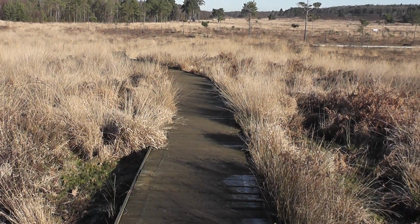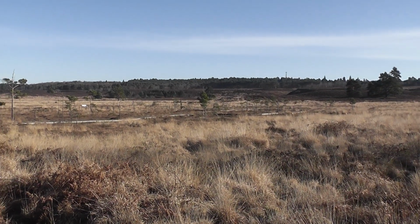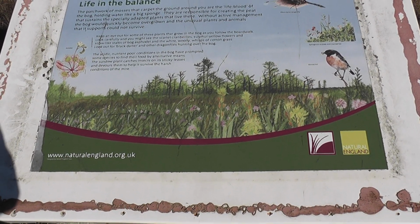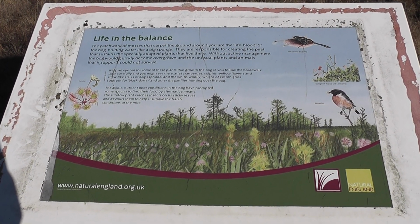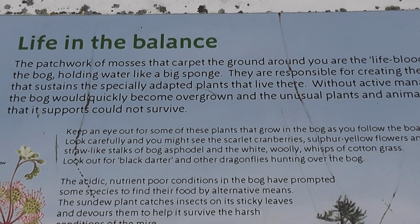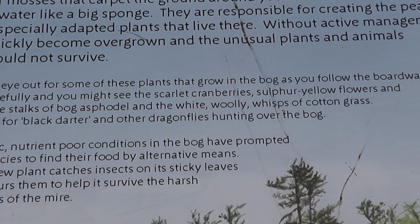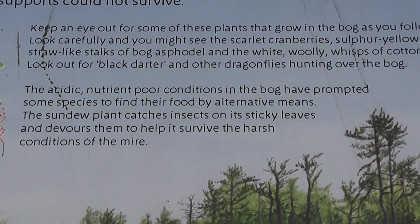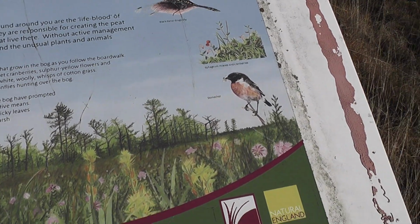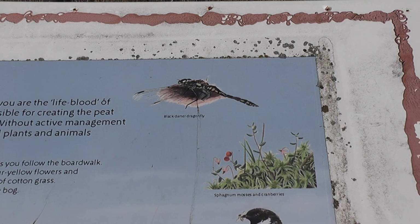Now taking this duckboard walkway out onto the mire. Information panel here provided by Natural England. Not sure they exist any longer, but nonetheless. Stonechats, black darter dragonfly, some of the possibilities here.